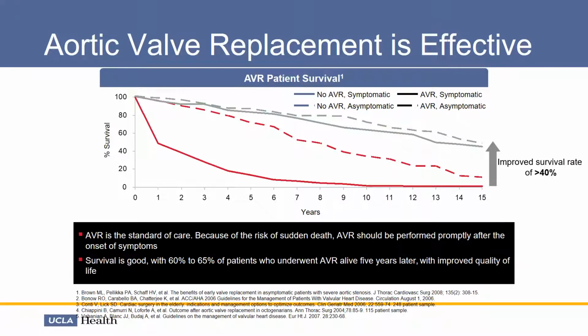So this is a case series where they looked at patients who had symptoms, no symptoms, and also the AVR, aortic valve replacement, or they did not have aortic valve replacement. The red lines here, the worst of it, are you have symptoms and you did not get replaced, you did not get that surgically fixed. And as you can see, almost nobody is alive after a couple of years. And then immediately, as soon as you get the valve surgery, your prospects look much better. So really the survival rate with or without symptoms ends up being improved by 40% or so if you have severe AS. So this makes aortic valve replacement standard of care.